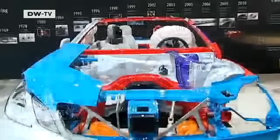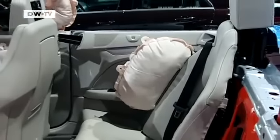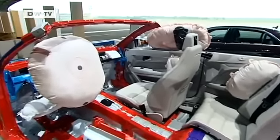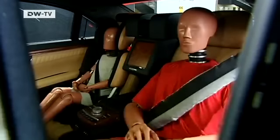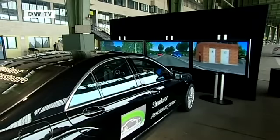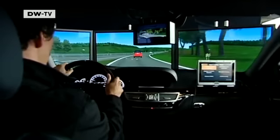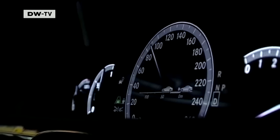Since the 1980s, automotive engineering has made cars continually safer. For years, passive safety was the watchword. Systems were mainly designed to minimize the effects of a crash. But modern camera and radar technology has made active protection systems possible. With a 360-degree view of the surroundings, they can recognize precarious situations and support the driver.